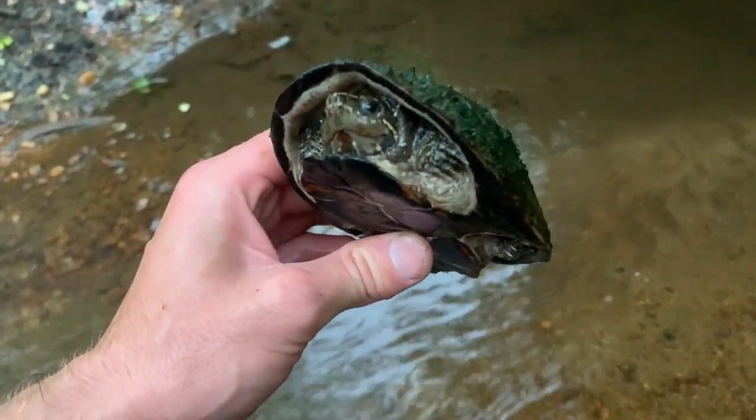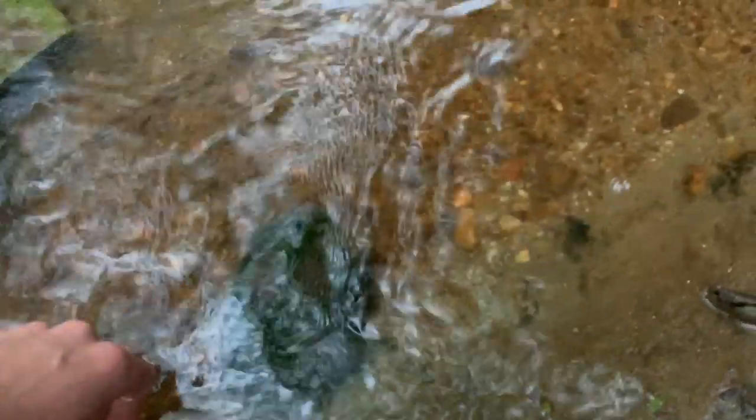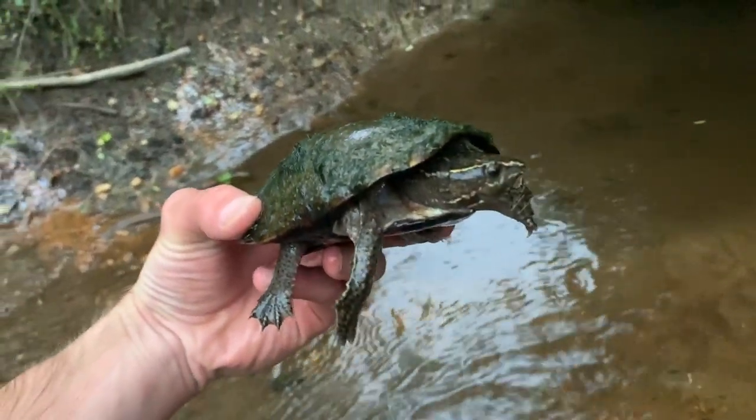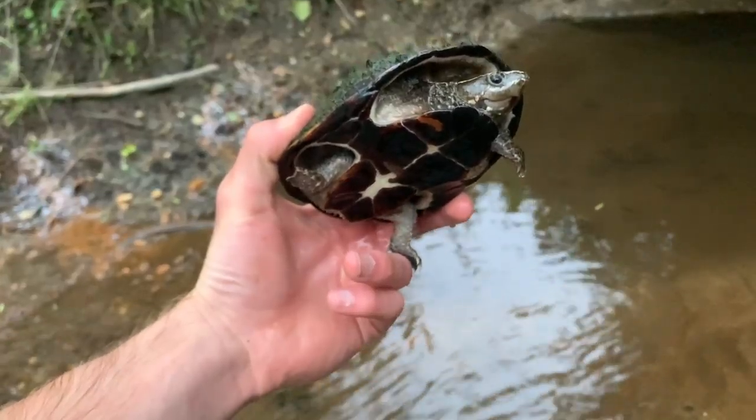Anyway, got this eastern musk turtle here. Nice adult. Just kind of shined him in this creek. Oh, I really like these guys. They're pretty awesome little turtles. Sweet, we're gonna let him go.